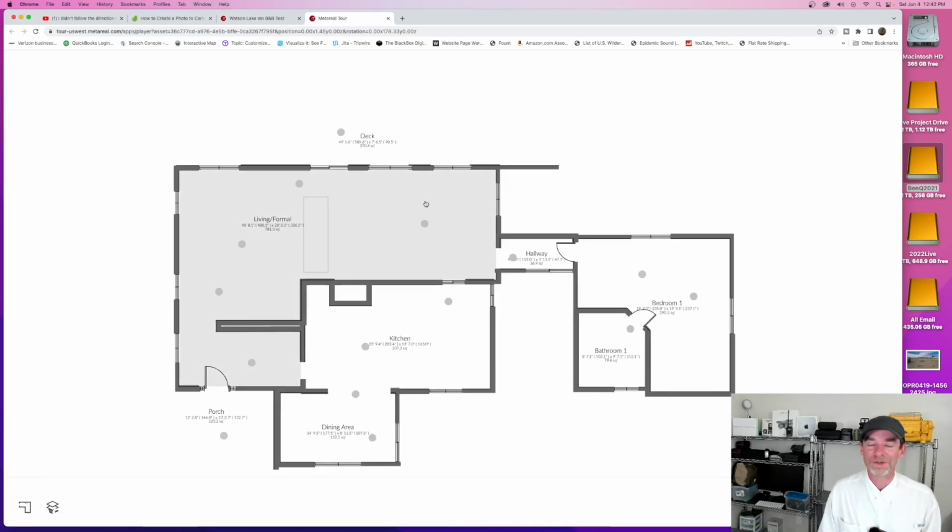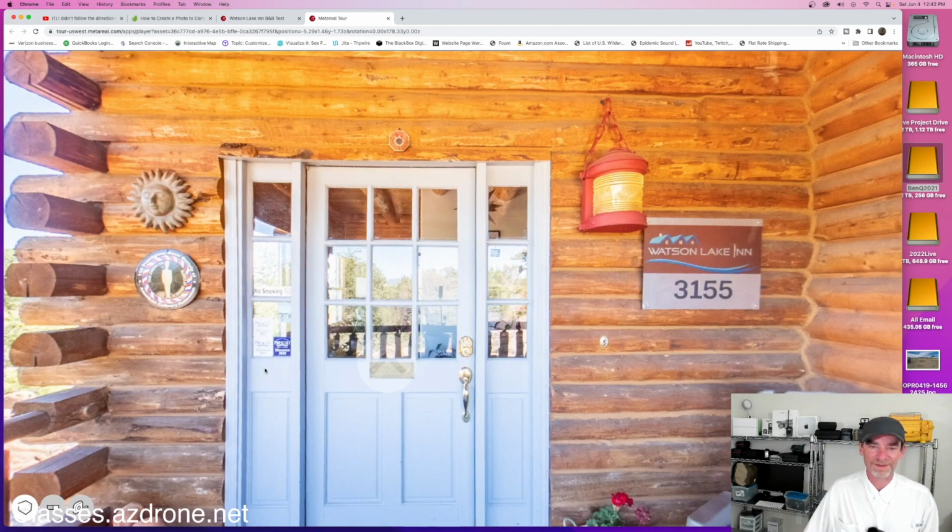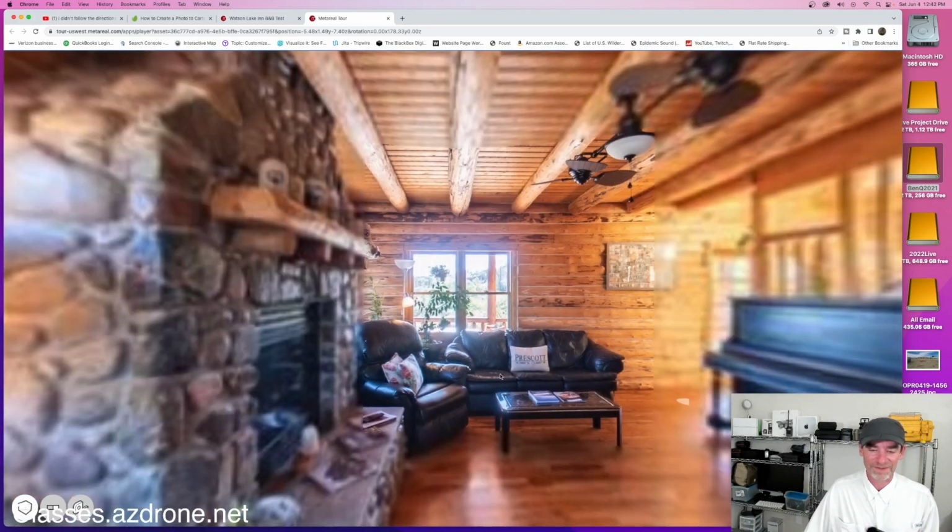Check this out. So I did not submit a floor plan to them. I didn't submit labels to them. And they did label living formal area, kitchen, dining area. They didn't label the other dining area. And then we've got the hallway and the bedroom downstairs as well. So pretty amazing, to be honest. And you can actually do measurements with this too. So let's go inside and then we'll see my other screw ups.